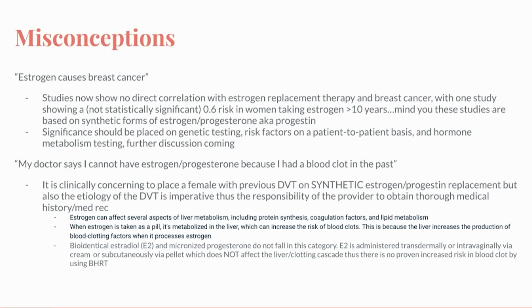Okay, so some common misconceptions here. Estrogen causes breast cancer. This is one of the most debated, feared topics, right? It can be quite intimidating, not only as a provider that deals with hormones, but also as a patient to say, I'm scared of this. How am I going to be safe?